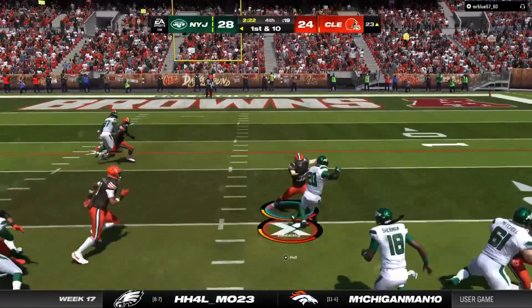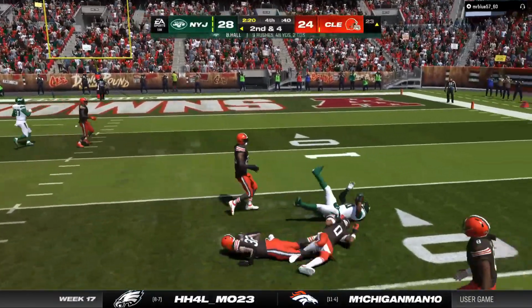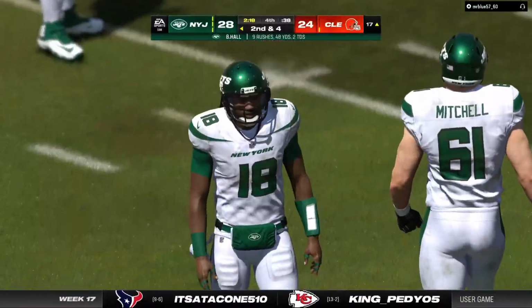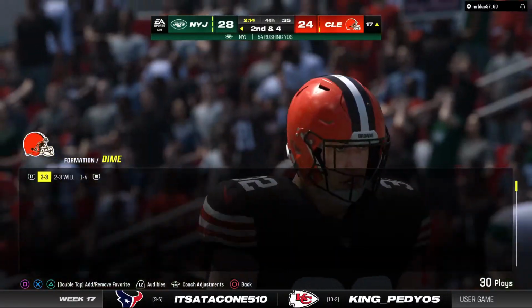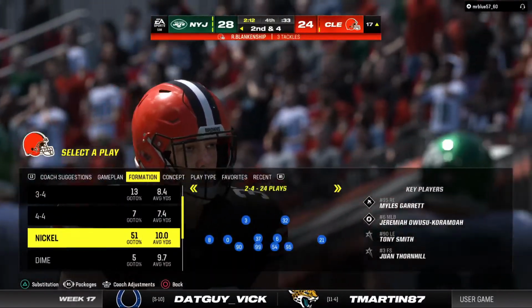Out of the gun, they run it with Hall. 48 yards rushing for him now with a couple of touchdown runs to boot. Charles, defensively, one timeout left. Do you use it here, or do you let it roll to the 2-minute warning?